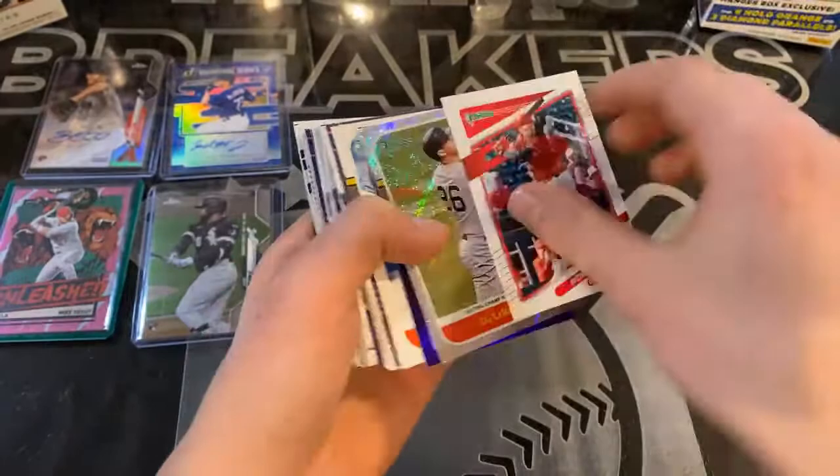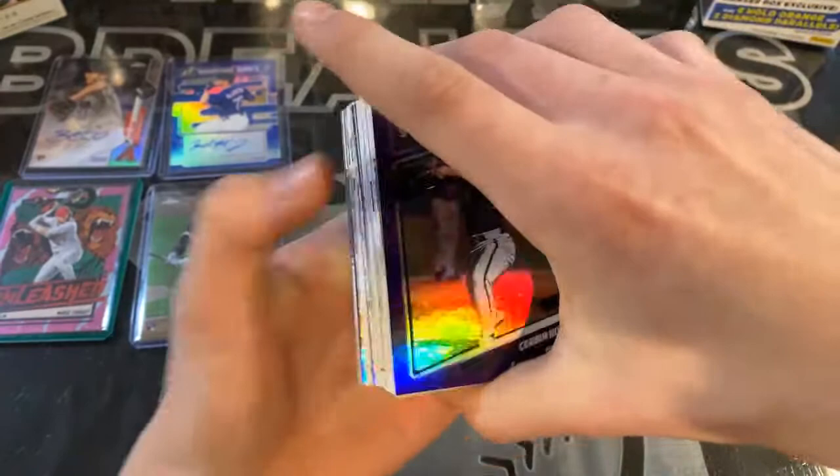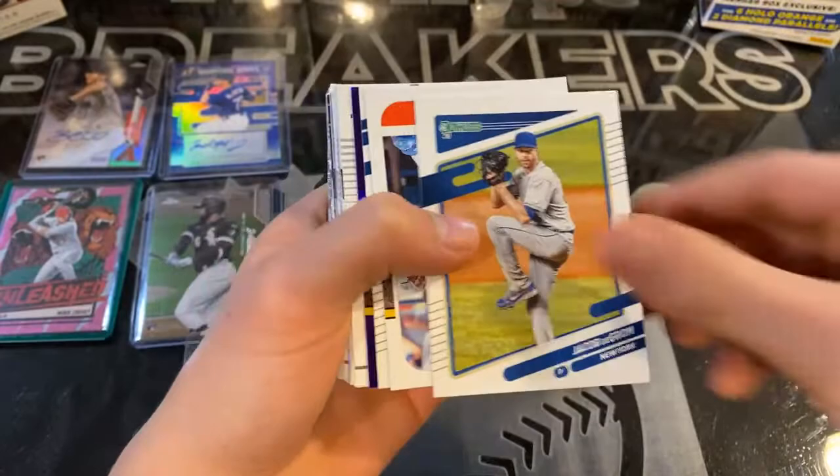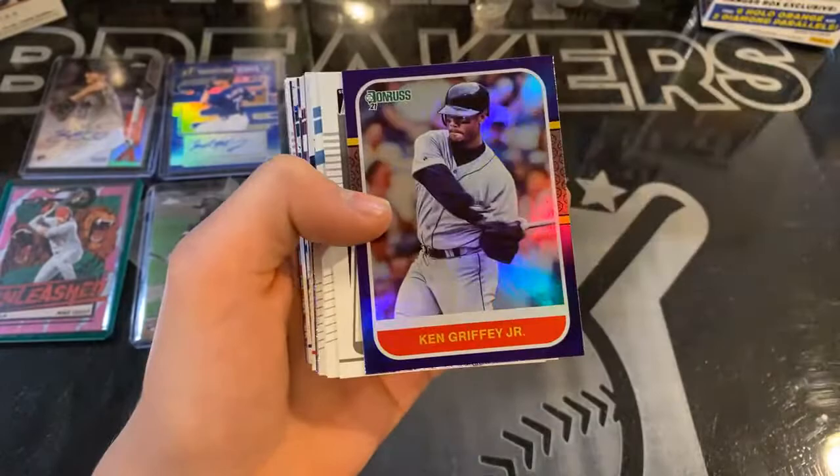Next card up, DJ LeMahieu, Rapture Highlights card. Statue of Liberty, not Liberty Bell. Corbin Burnes, Purple Hollow for the Brewers. .534 slugging percentage, Sammy Sosa. Marte, Diamond Kings, Buxton. Trea Turner. deGrom for the Mets. And back-to-back Mets, this time Mike Piazza, Bo Bichette. Ken Griffey Jr., Purple Hollow for the Mariners.